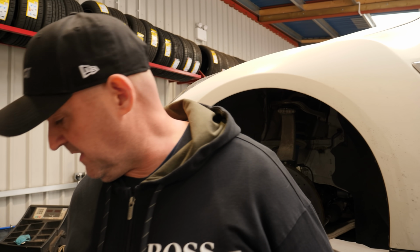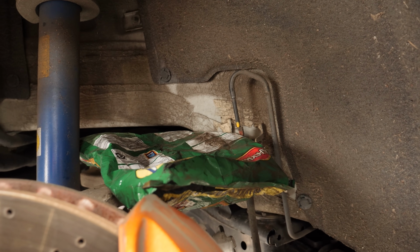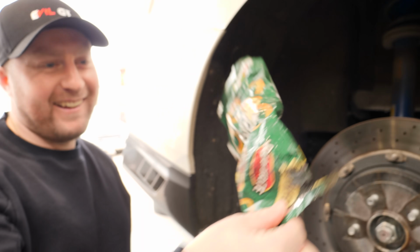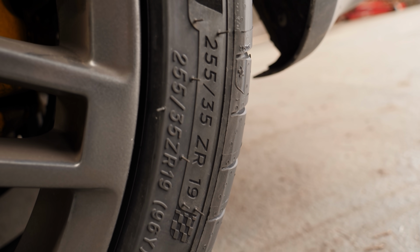Right, just let me show you this. Stop it. Is that supposed to be in there? Have you just put that there? No. I thought these guys had put it there for some reason, like it was holding something. And with all that grip now, you don't get any wheel spin, do you? No, I don't.